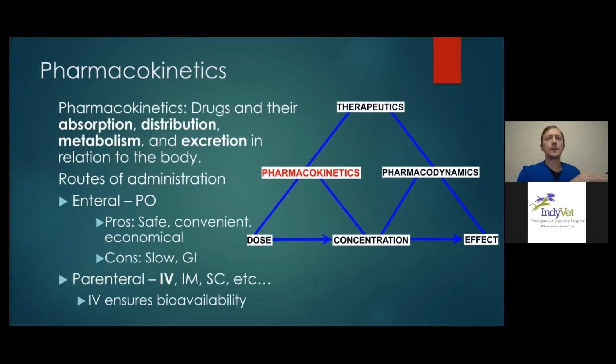So first is pharmacokinetics. Before we discuss the functional purpose of constant rate infusions, we're going to cover pharmacokinetics and pharmacodynamics. Pharmacokinetics is about drugs and their absorption, distribution, metabolism, and excretion in relation to the body. Really, it's what does the body do to drugs? And in this case, drug, we're using it kind of interchangeably with chemical, medicine, therapeutic.